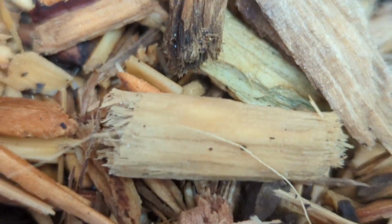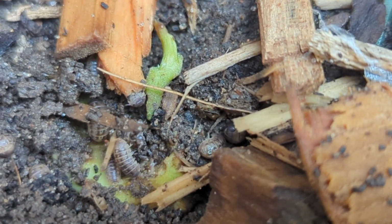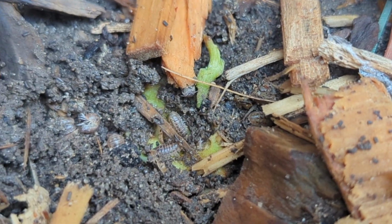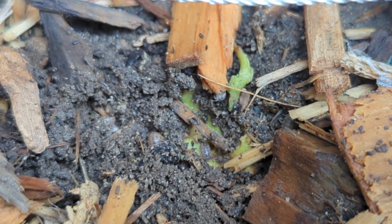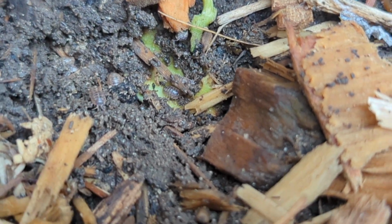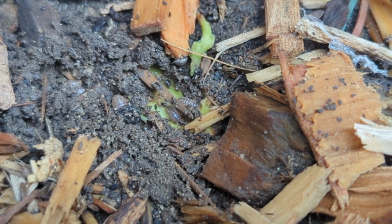Can you see in there? Look at all those little bugs eating my gosh darn bean. Oh. Well, mystery solved, I think, guys. What to do about this? I'm going to have to put started plants in here, I think. You rotten sons of guns. I give you a home. I bring you good food, and you go and eat my beans, you sons of a gun.